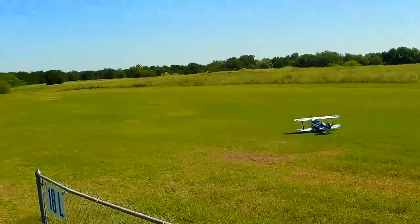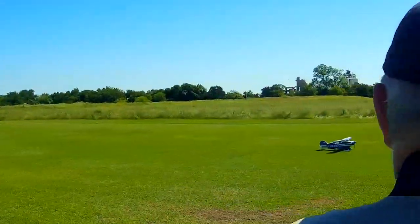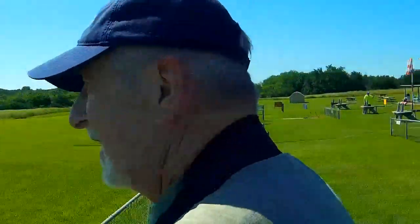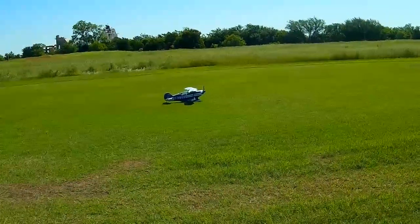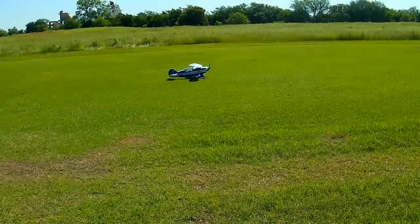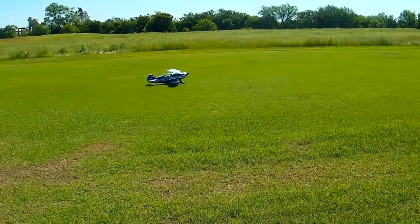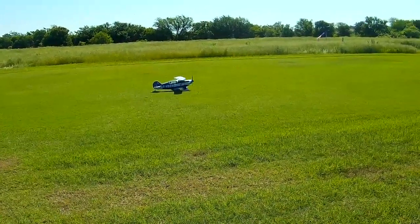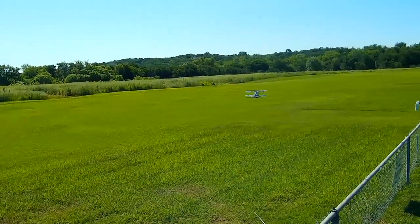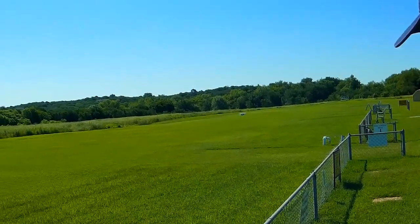All right, Doug, I'm hands off unless you need some trim, then holler out left aileron, right, whatever. Go. All right. Nope, won't come off the ground. Wouldn't lift off?